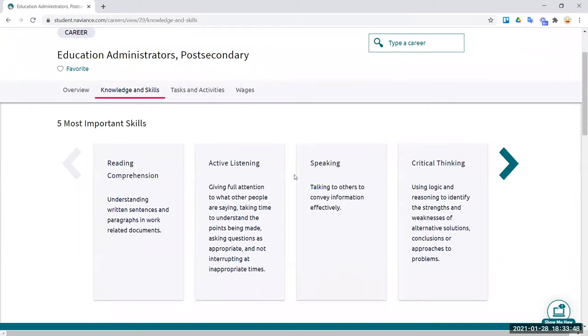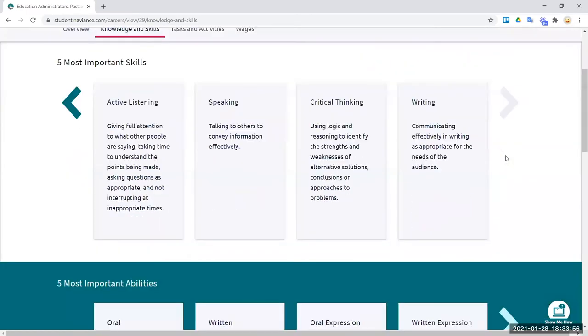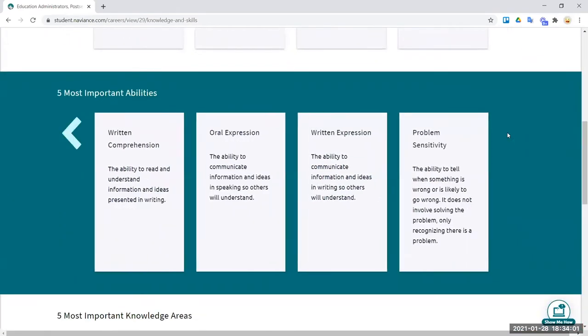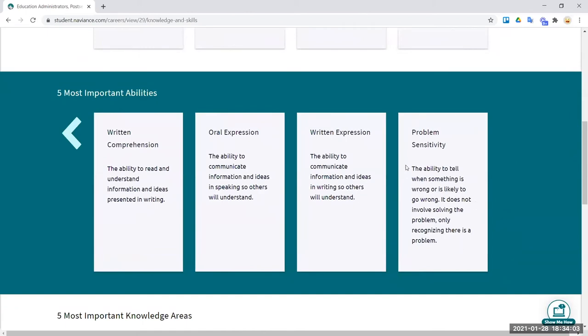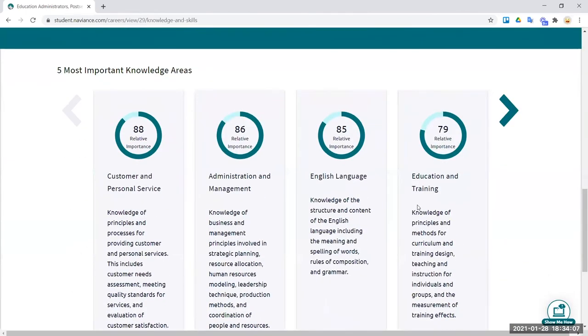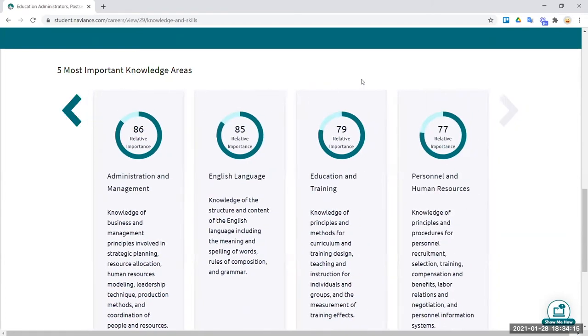So if I'm looking to become an educator, an education administrator one day, I need to have active listening skills, speaking skills, critical thinking skills. I'll need to be able to write and speak and have good oral and written comprehension, as well as problem sensitivity. And then lastly, these are the subject areas that I'll need to be most knowledgeable in: administration and management, customer and personal service, personnel and human resources.